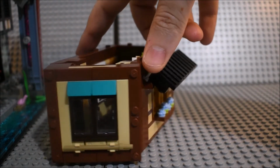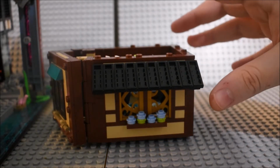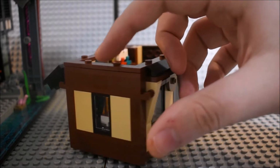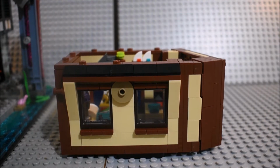Like I said, all of these are always crammed to the max, and yeah, they do have a lot of detail hidden inside them if you can get over how small they are inside. So let's look at the inside of that.